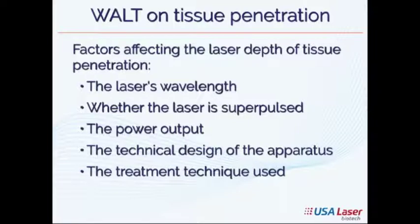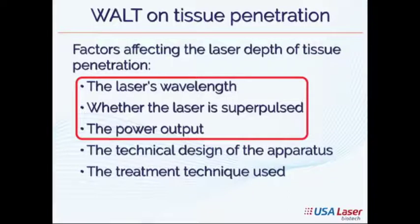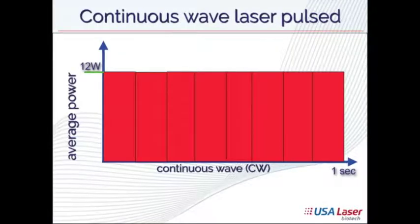From the laser therapy and safety perspective, we're going to be focusing on the first three bullets: the laser's wavelength, whether the laser is superpulsed or not, and the power output. So these are the recommendations from the World Association for Laser Therapy. To introduce the concept of wavelength, let me use this particular chart. So here we have a continuous wave laser, CW, and let's suppose we have a 12-watt average power. So that would be on the vertical axis, and time is on the horizontal axis.